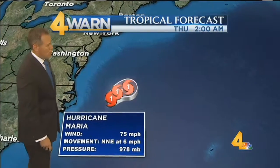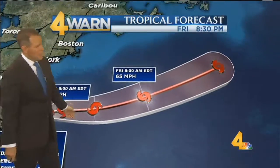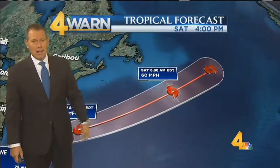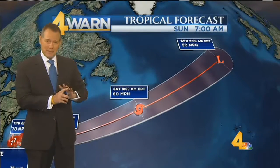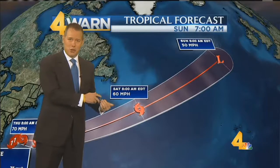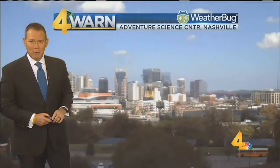It is going to take that turn over the next 12 hours or so and start to pick up steam and lose its tropical characteristics. So it weakens, still has some gusty winds, 65 miles an hour by the time Friday morning rolls around, but then it just takes off into the North Atlantic. The water up here is cold enough that it's going to become extratropical, which means outside the tropics. It doesn't mean additionally tropical. It's going to be way out there by Sunday morning, so we can say farewell to Maria over the next several days.